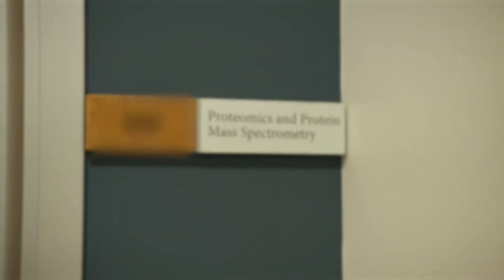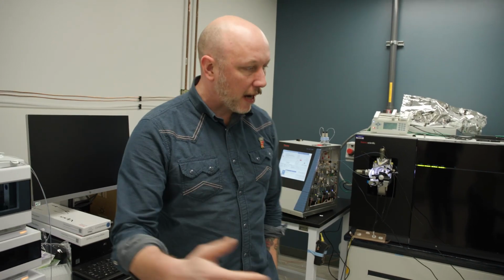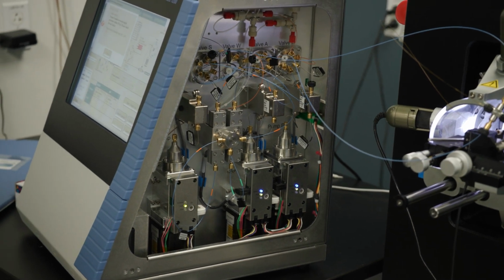Right now we're in my proteomics facility, the mass spectrometry room. And so we have several pieces of equipment in here that help us accomplish the goal of trying to understand how cells think and make decisions. You'll notice this kind of sound in the background, and that is the rough pumps and the turbo pumps that are constantly lowering the pressure of the mass spectrometer.